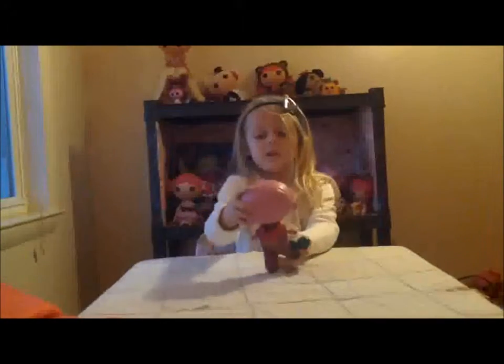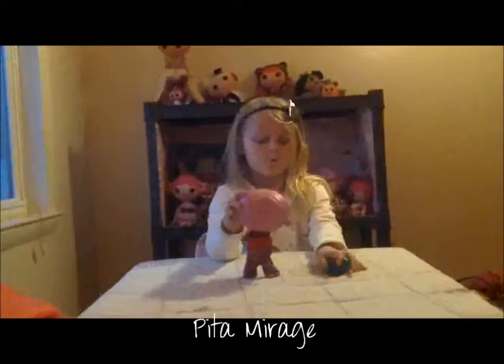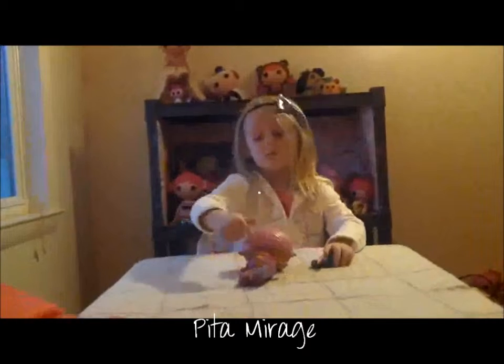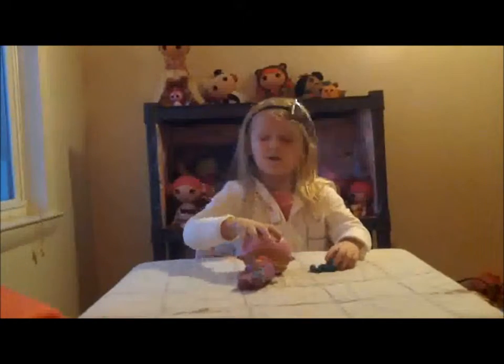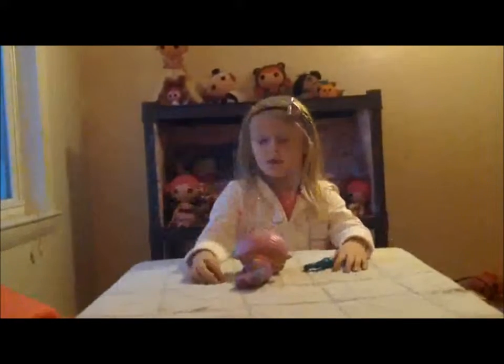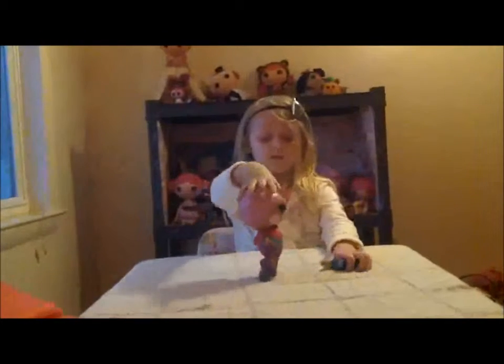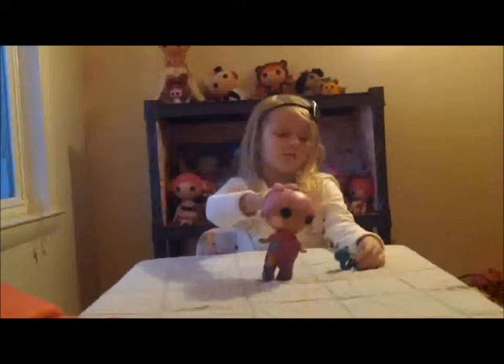Okay, here's Bea from the back and her pet. See? She has jammies on. And she's one that grants wishes, just like Sahara, which I do.